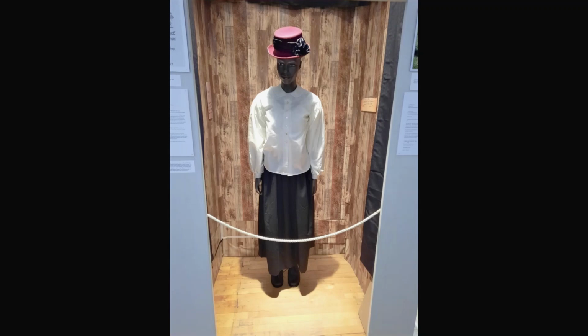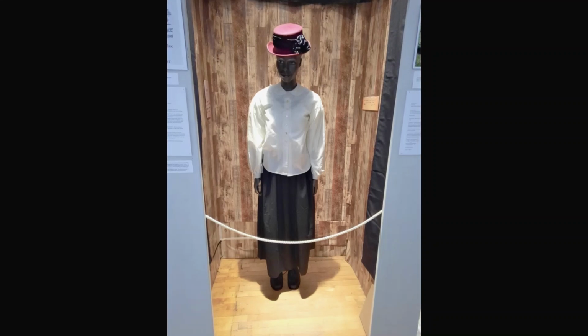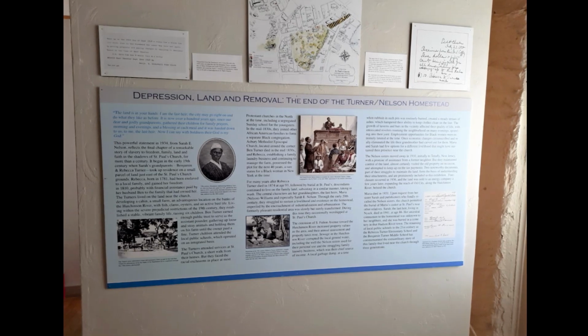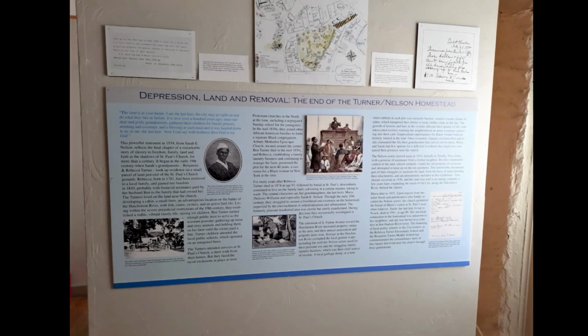Look at the display booth and the mannequin which represents Sarah E. Nelson, who is the last member of a remarkable black family to live on an ancestral homestead located just east of the church property. The family's moving story from slavery to freedom, three generations, is described in text, documents, and images on the booth.